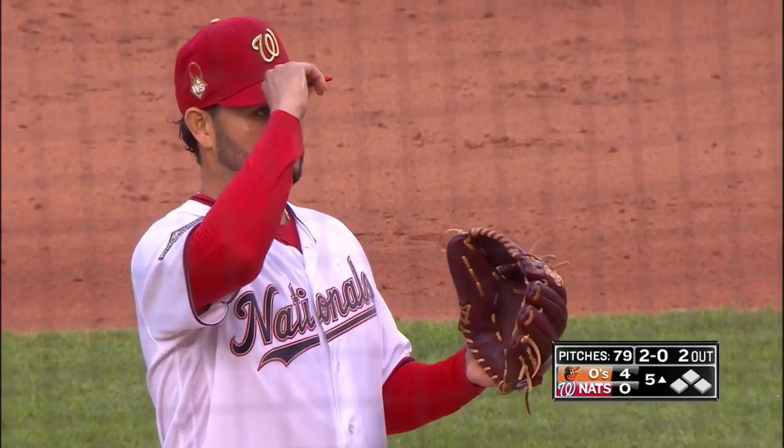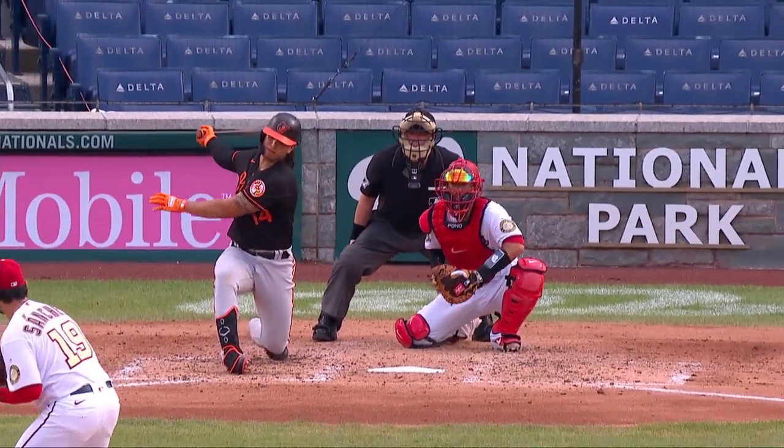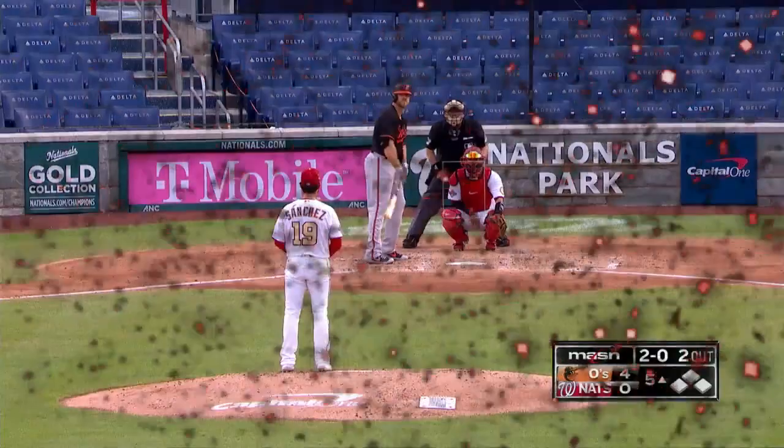He's liking that changeup all of a sudden in the mid-60s. And here's the strikeout pitch. Look at the changeup. Boom. Below the zone. So they all look like they're going to be in the zone.